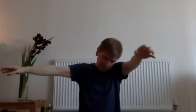Head's rolling back as the arm's coming up behind you. And ear to arm as it comes to vertical. Arm and head drop forwards. Arm moving back as head moves towards the other shoulder, getting lost. Head rolling back as ear comes to upright arm. Head and arm hanging forwards together.